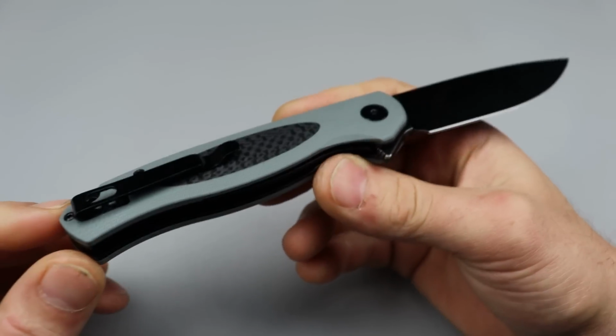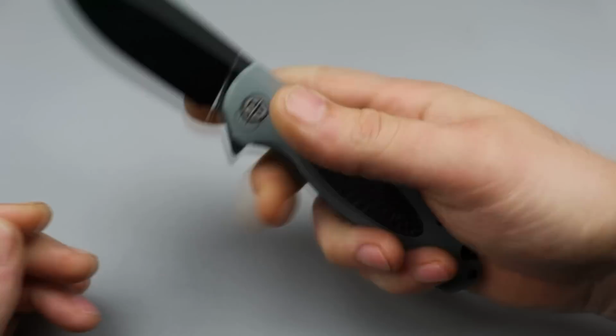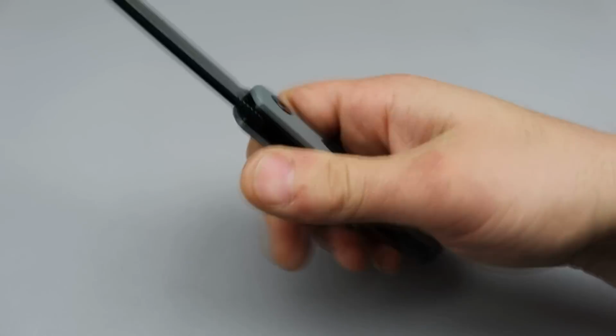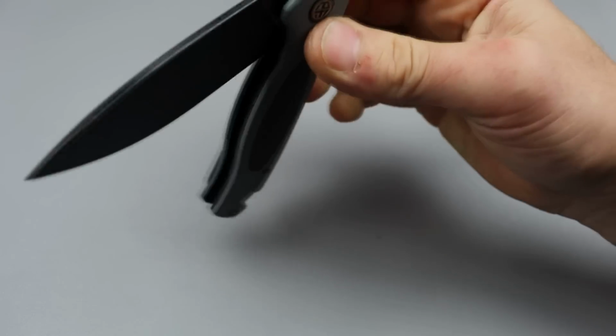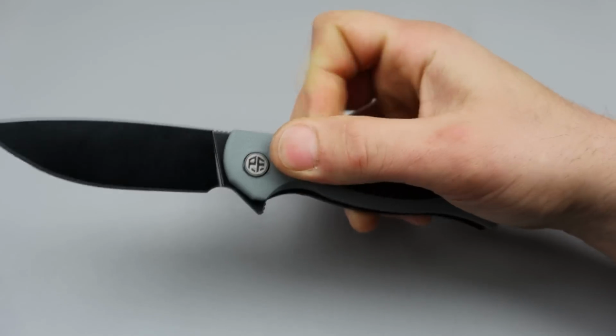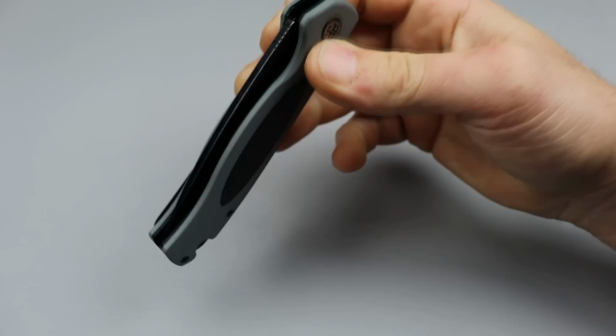Like I said, the ergonomics are great. As a tool, this is a great user. So, a lot of knives are trying to be too much. They're just doing way too damn much. And this knife doesn't do anything too much. It is a great functioning tool, a great functioning knife, exactly what it's supposed to be.